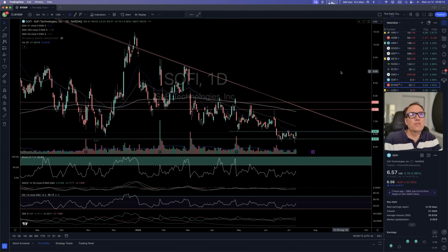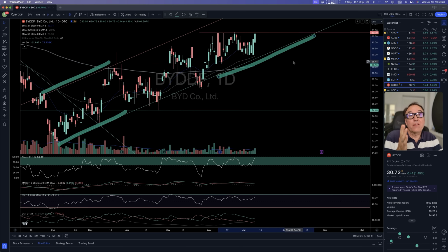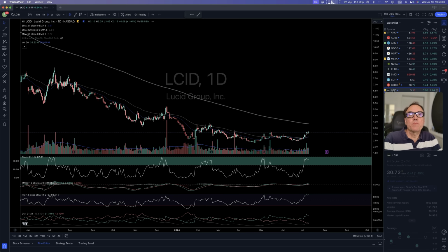SMCI going sideways. Don't touch. SoFi, don't touch. Okay, BYD, we were kind of waiting for it to start bouncing on the bullish channel support right here. We are temporarily under 30.79, but it looks like we want to break it. Maybe a new buy signal is going to come soon, but you can also buy right now.